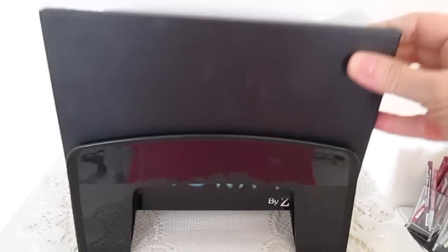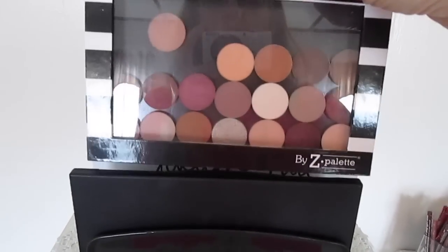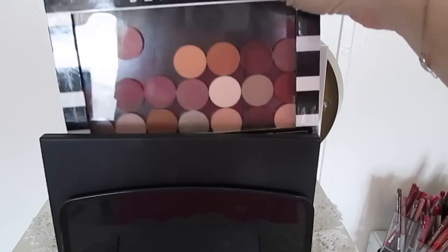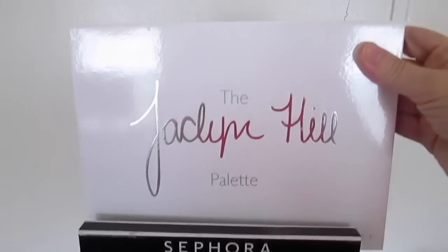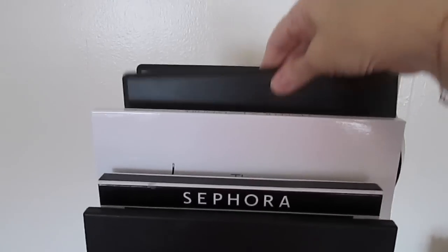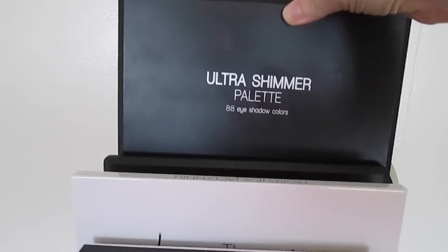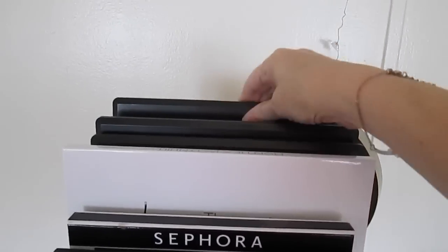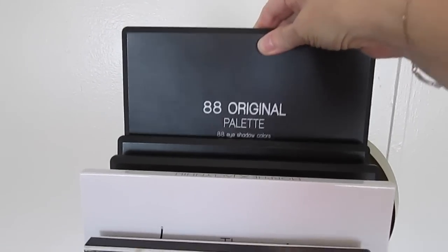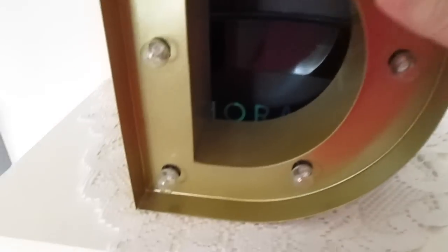I have the Sephora Pro palette that came out last year. That's the one that's really colorful. I have this Sephora palette that has my single Anastasia eyeshadows in it. I have the Morphe Jaclyn Hill palette, the Morphe 350 palette, and then my two Coastal Scents palettes. This is the Ultra Shimmer 88 palette and then the original 88 palette. So that's what's on top of the IKEA unit.